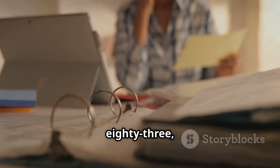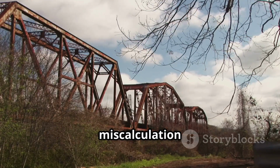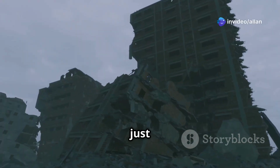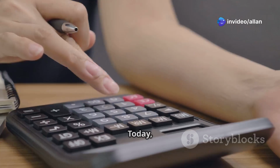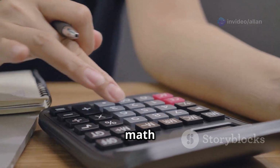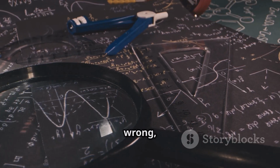In 1983, a misplaced decimal bankrupted a major bank. And in 1940, a miscalculation destroyed a bridge. These aren't just numbers on a page, these are real-world consequences with real-world costs. Today, we're exploring the most expensive math errors in history, and how they could have been avoided. Buckle up, because when math goes wrong, things can get really interesting.